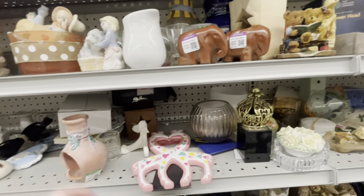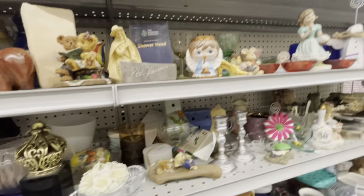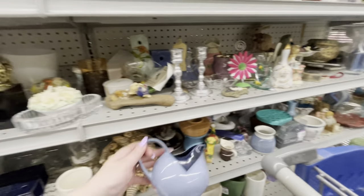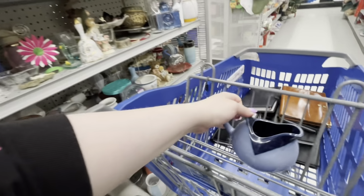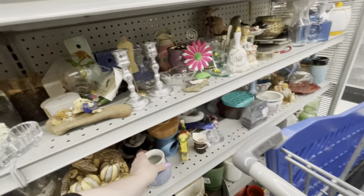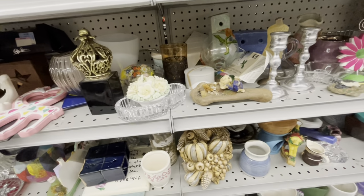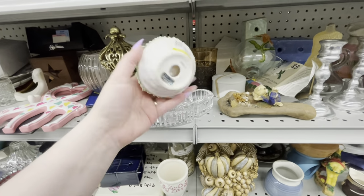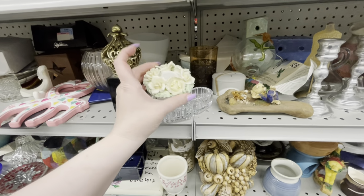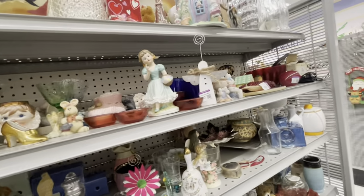Little elephants. A cute picture. Sango. I can't remember about Sango. A very relaxed teddy bear. There's some broken pieces on that. But it is $2.99, and it's from January, which I come here, or I have been coming here, pretty frequently. Where are these popping up from?